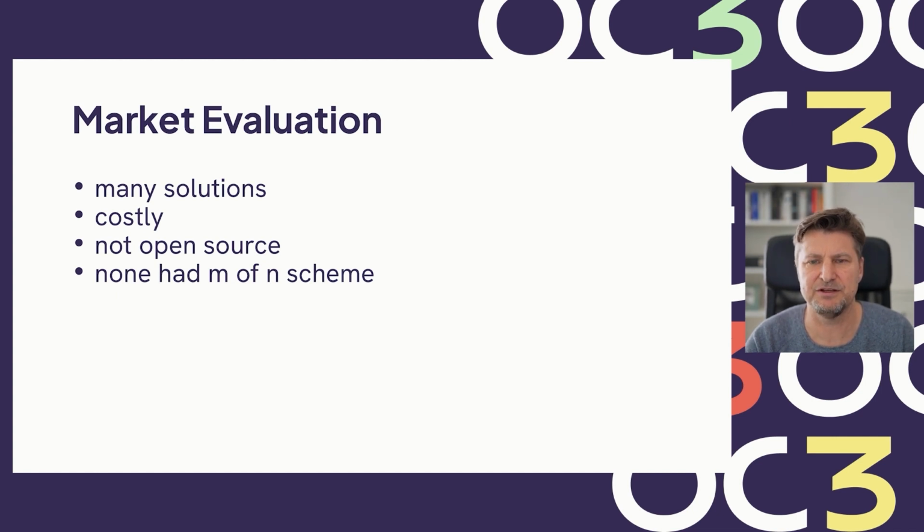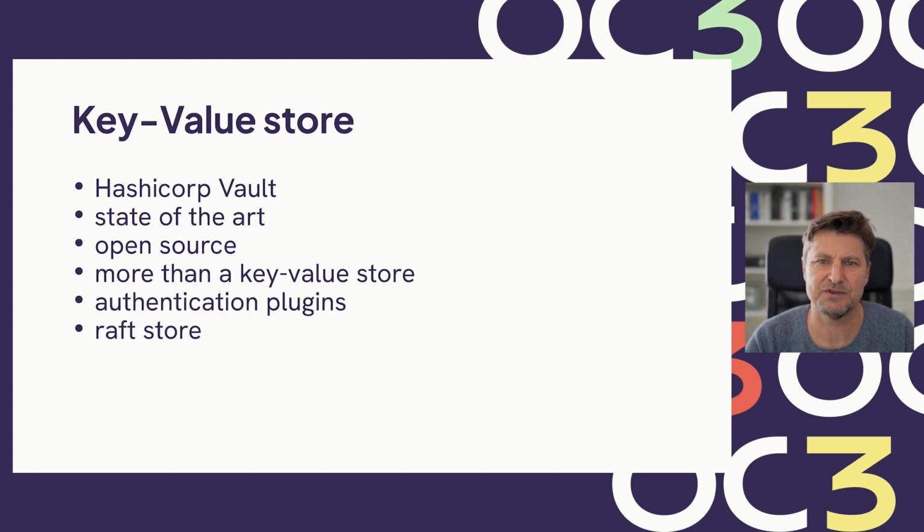Multiple TE technologies have to be used, because in case one of them has serious problems, we would just shut down these instances. With these requirements we went shopping, but no solution on the market fulfilled our requirements, especially the M of N signatures for the administration tasks. So we decided to develop our own solution.